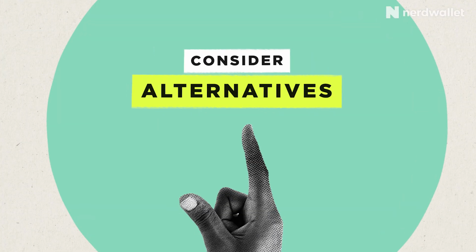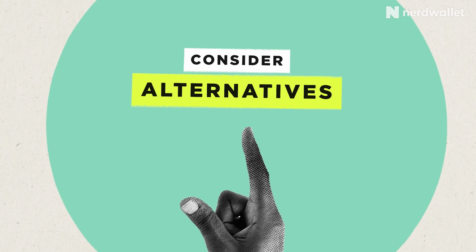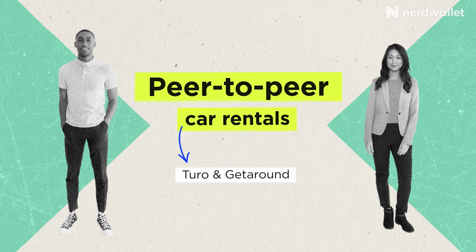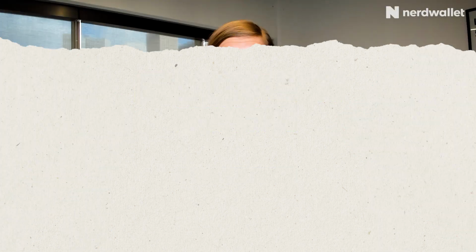Another thing I want you to consider is skipping the traditional car rental company completely and looking to car rental alternatives. These tend to be peer-to-peer car sharing companies like Turo or Getaround, where you're actually renting a car owned by another real person, just like you or me. Then we're also finding that car dealers will rent out their cars. Audi Silvercar makes this super easy. Their car rental service allows you to actually rent Audis from a dealer.